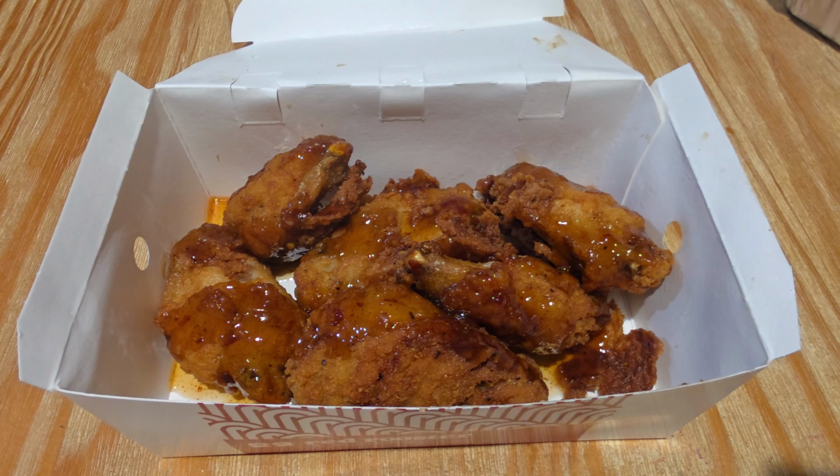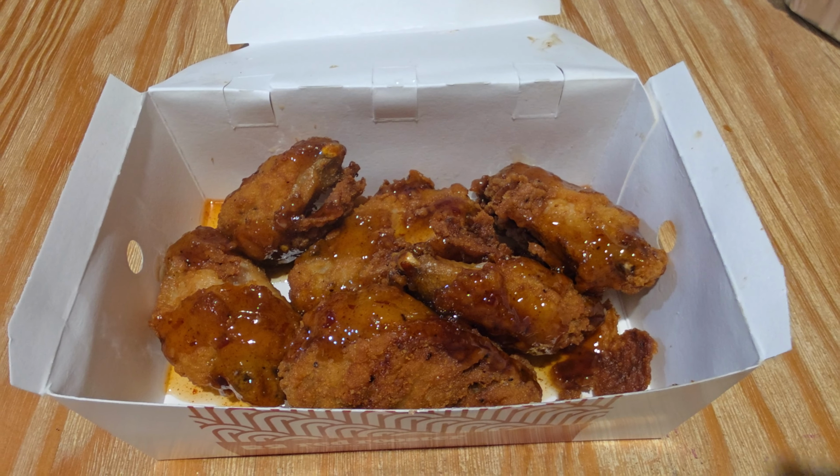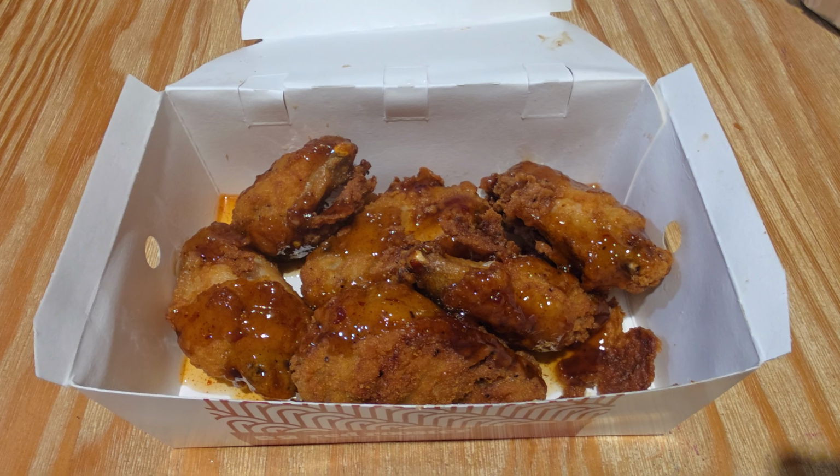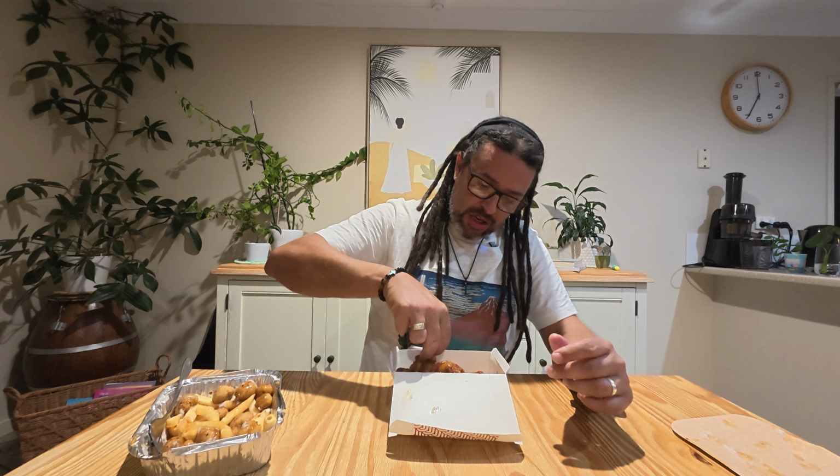And I guess I'm comparing them to the KFC chicken wings. I think that's probably why. But they're not looking like really crunchy fried chicken that I really want to get into my gob right now. But anyway, let's give it a try. You know, sometimes, as I say, you can't judge a book by its cover. So, let's give one of these a go.